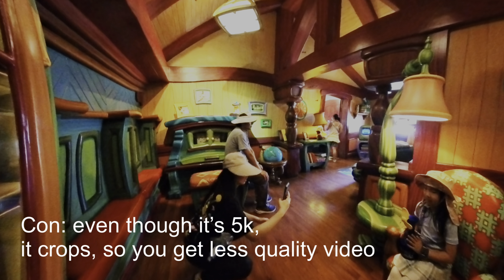Wow, this is Mickey's backyard right here. Petunia. Oh look, there's chicken. Oh, there's Mickey.